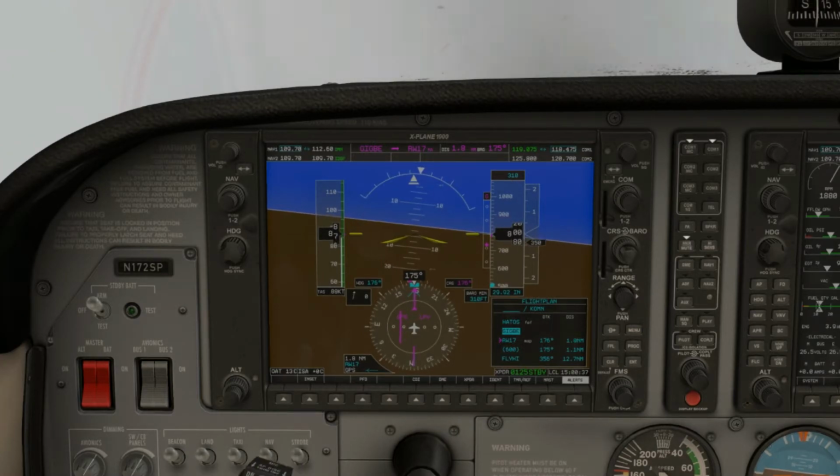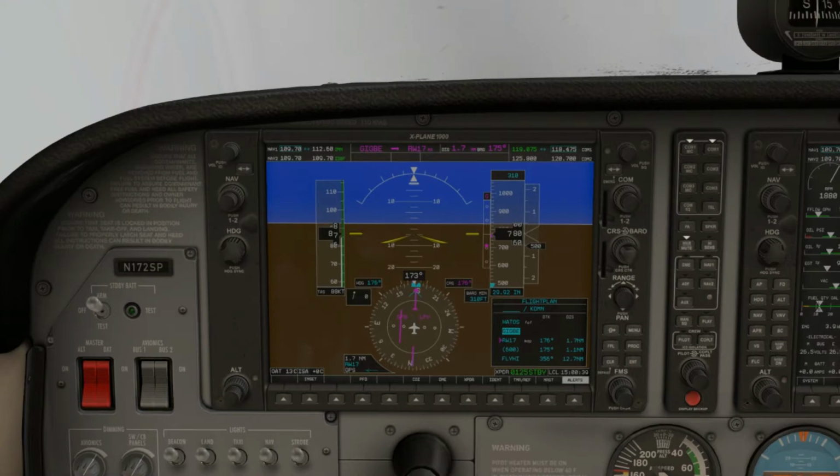Cambridge 854, that gap's coming up off your left side. Can you do about a 180 heading here in about a mile or two? Yeah, we'll try here in a minute. Just let me know when you can make that turn. We're going to make that turn now for Cambridge.